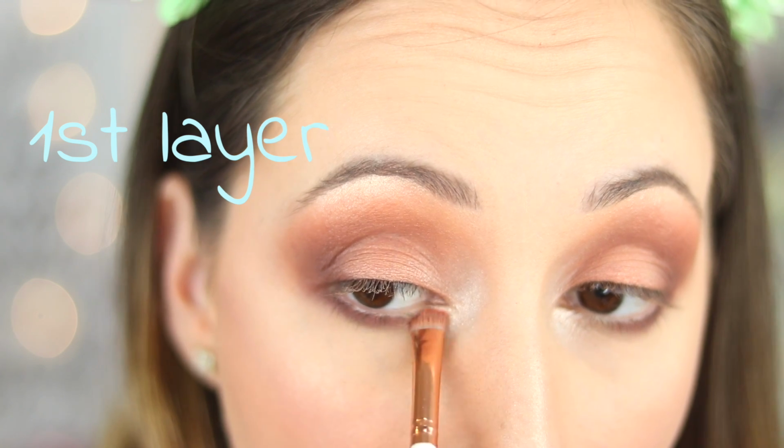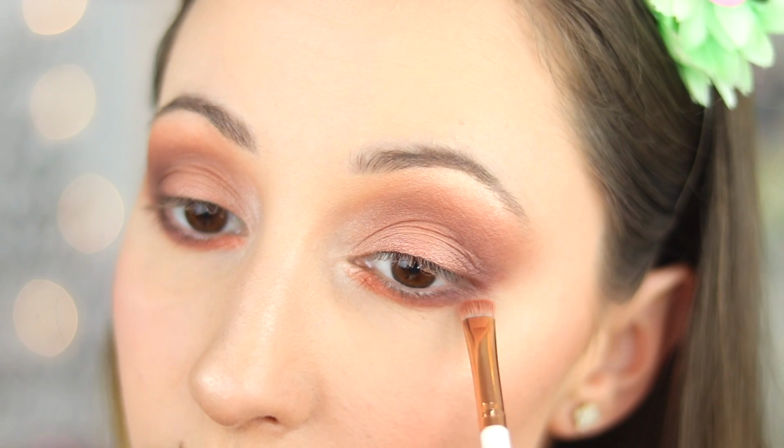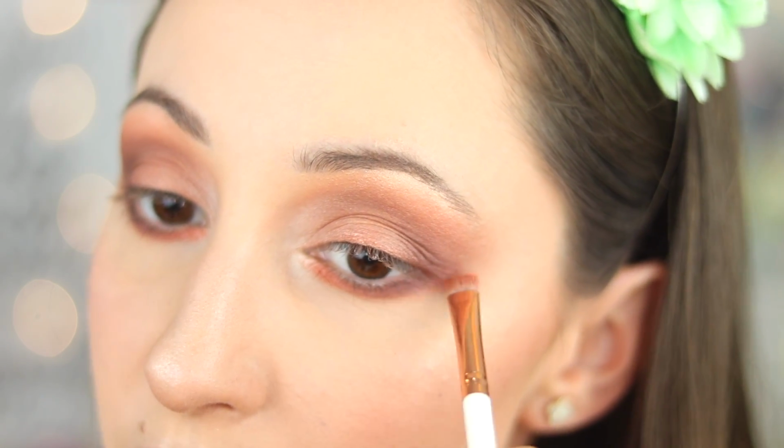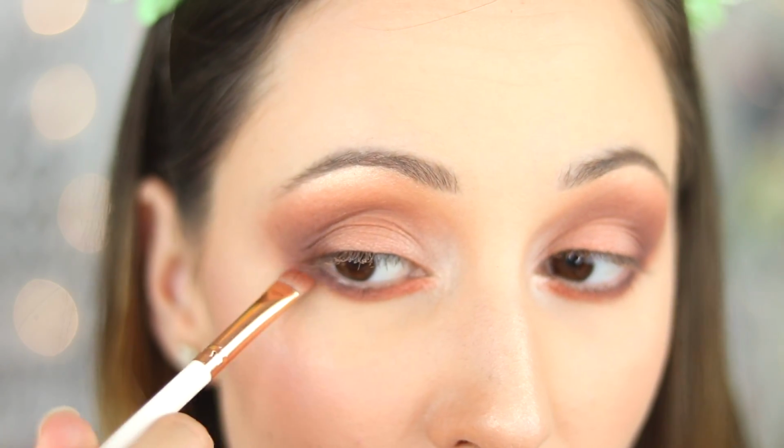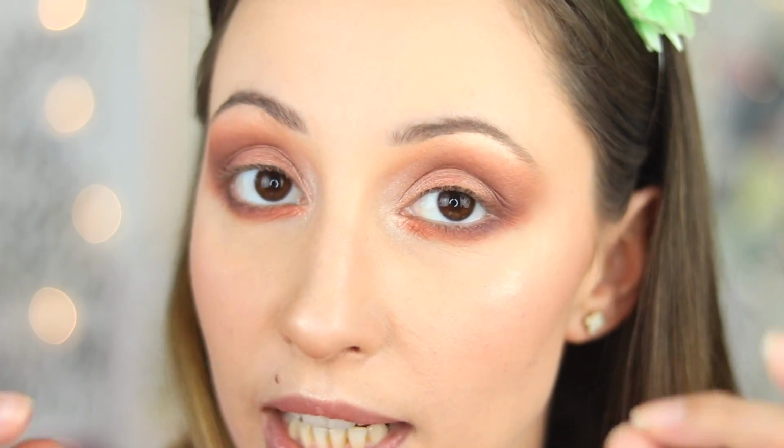With the same smudging brush, I will take the orange eyeshadow and I will apply it in the inner part of my lower lash line. And I will also blend a little bit with this color the edges of my lower lash line. Okay, my lower lash line looks decent, I think, because it is a smaller area.